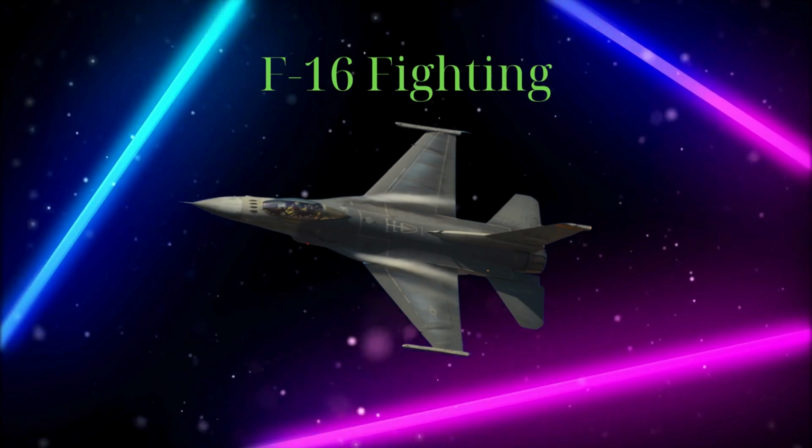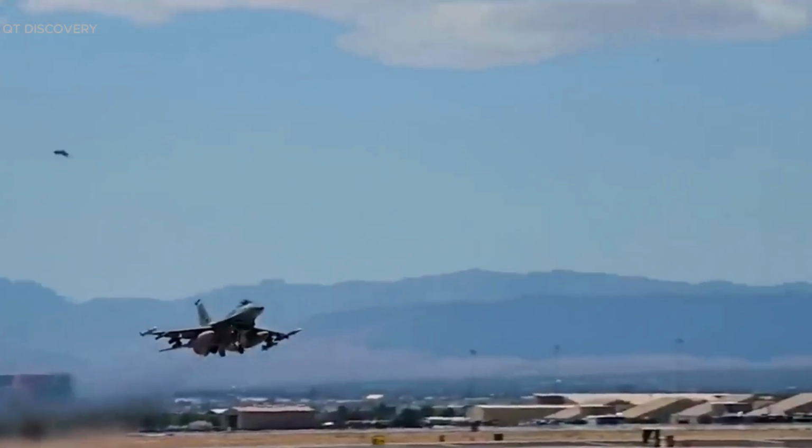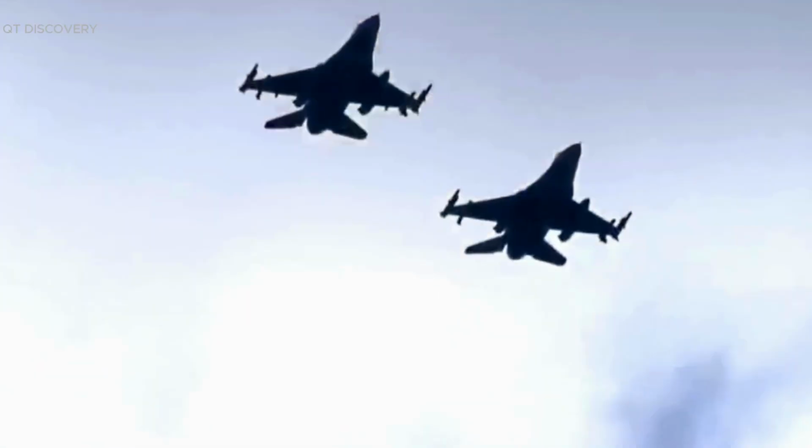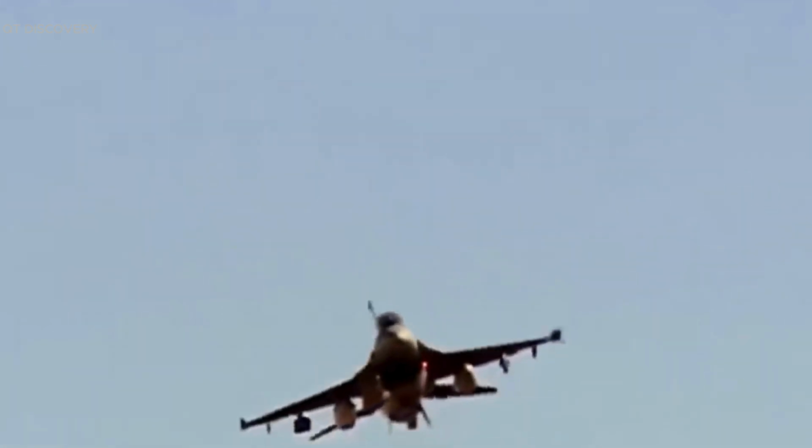F-16 Fighting Falcon. The F-16 Fighting Falcon is a multi-mission jet fighter, produced by General Dynamics and Lockheed Martin, exclusively for the United States Air Force.